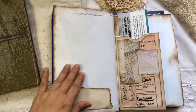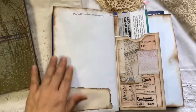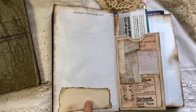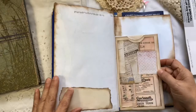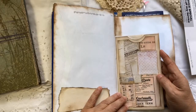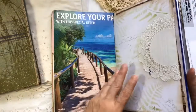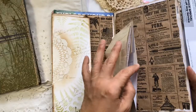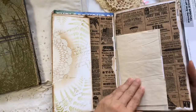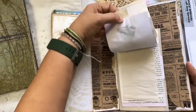So anyway, I just covered some of the stuff that was on the envelopes just so that it's another little journal spot. This piece right here was the back side of a prescription informational piece. So the two little pieces I made into like a pocket. So here's a pocket, and then I kind of stapled some little scrappy pieces so I had, you know, journal spot there.